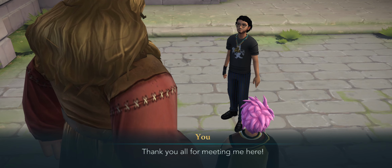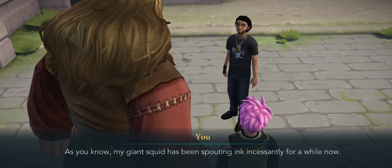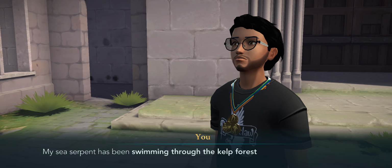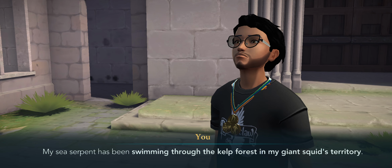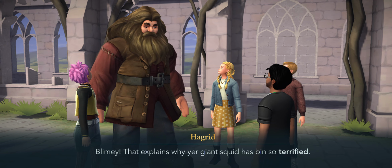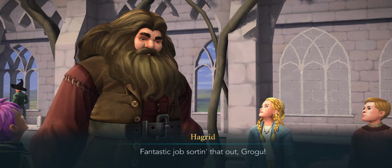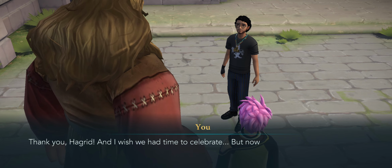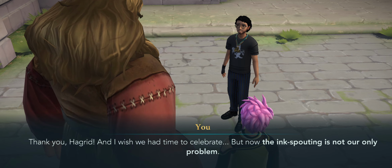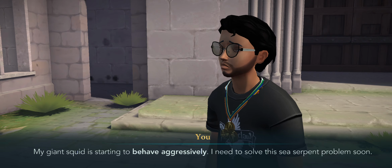Thank you all for meeting me here. As you know, my giant squid has been spouting ink incessantly for a while now. With your help, I finally figured out what's causing it. My sea serpent has been swimming through the kelp forest of my giant squid's territory. Blimey, that explains why your giant squid has been so terrified. Fantastic job sorting that out, Grogu. Thank you, Hagrid, and I wish we had time to celebrate, but now the ink spouting is not our only problem. My giant squid is starting to behave aggressively.